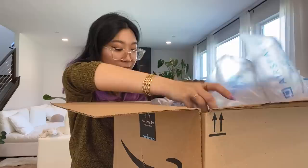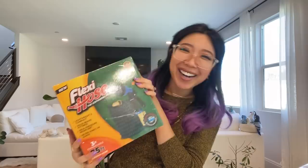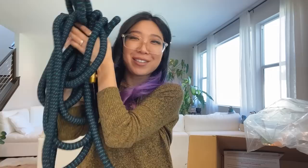Yay! This is my very first hose. Never had a hose before. Okay, so. I'm delighted. Wow. I don't know why I'm so excited by this. It's just a hose, but I guess I've never had my own hose. I'm living the dream right now. Look at me in my hose.